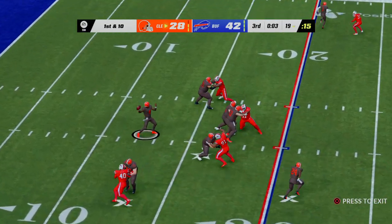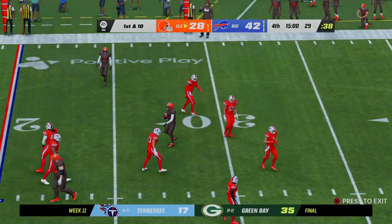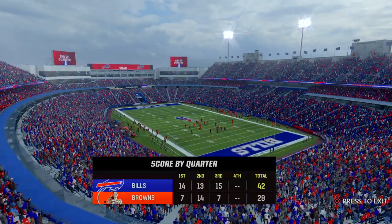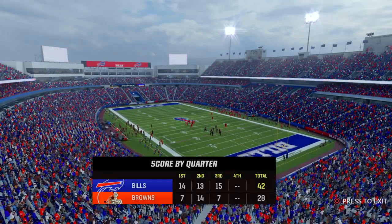On 1st down, Watson. To the left side and complete for Amari Cooper. And he'll be brought down on what's going to turn out to be the final play of this 3rd quarter. We have played 3 quarters. This is the National Football League on EA Sports.